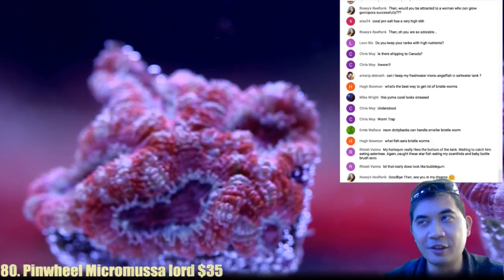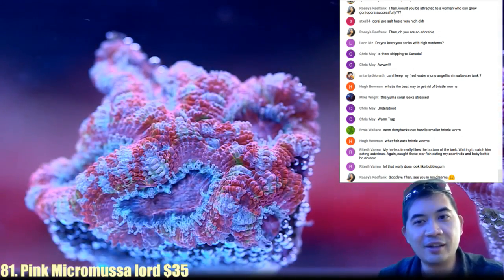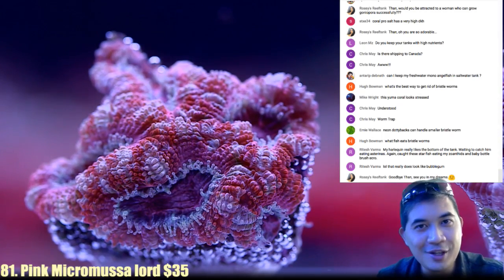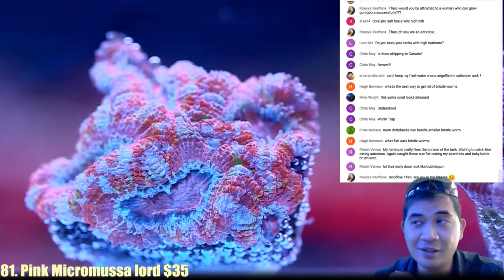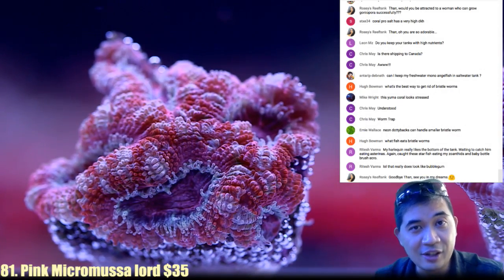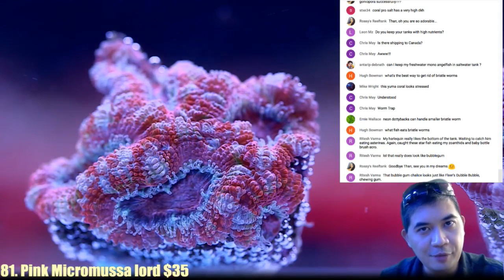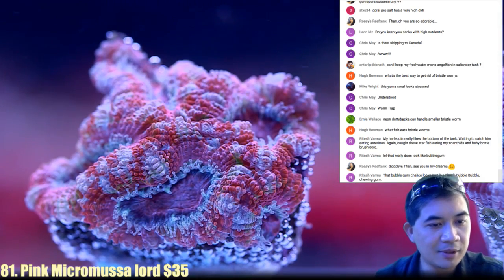He is using the lights that we sold to make room for our T5s. So it's not like he's got some hidden secret lighting. No, he has our lighting. It's just for whatever reason, whatever he's doing is working incredibly well. To be fair, these things look great right now, but I've never seen just how big and fleshy those things were. Usually an Acan Bowerbanki will have very, very large polyps compared to a Micromusa Lord. But his Micromusa Lords had bigger polyps than any Bowerbanki that we've ever kept.